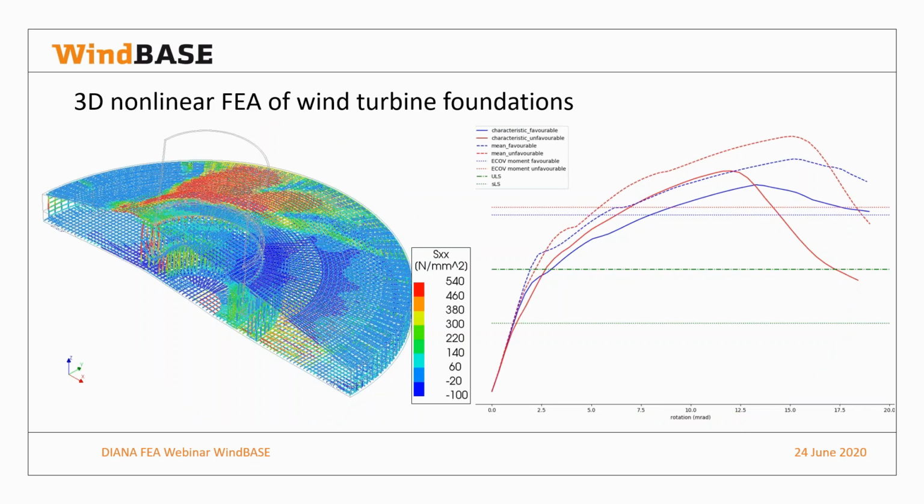And the final station is the 3D nonlinear analysis. Obviously, this is the most complicated and also time-consuming of all the models. In addition to the bending reinforcement, also all the other reinforcements are explicitly included in the model. And also the post-tensioned anchor cage in the central part, which holds the tower, is also taken into account in the model.